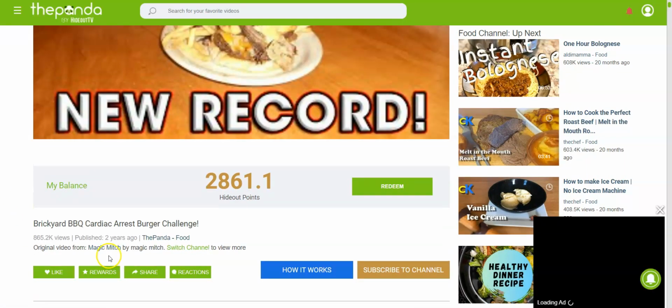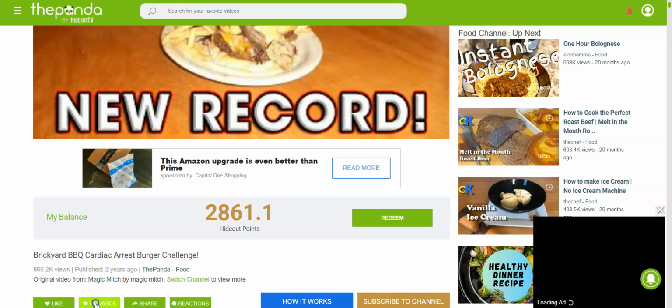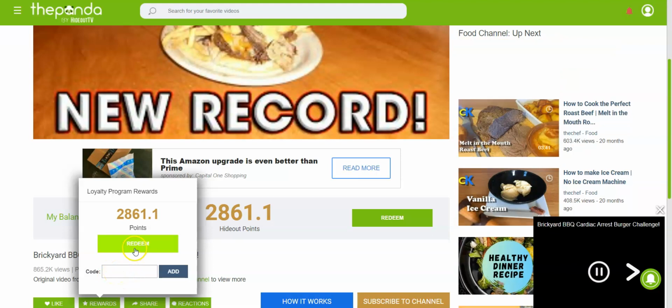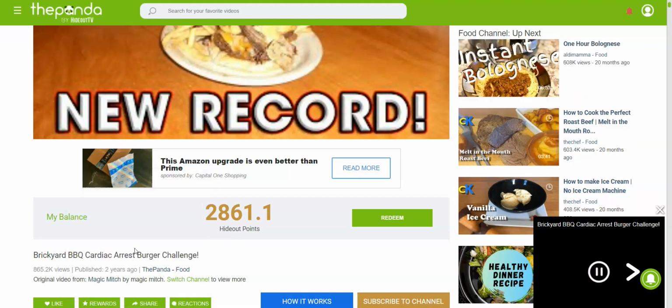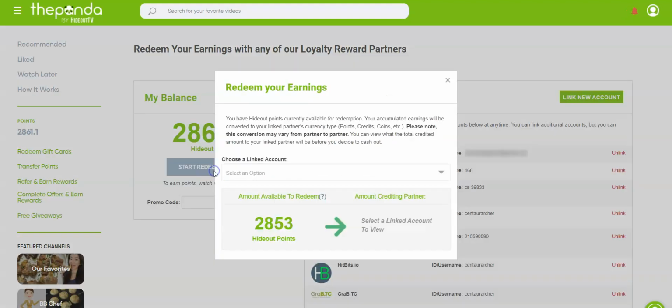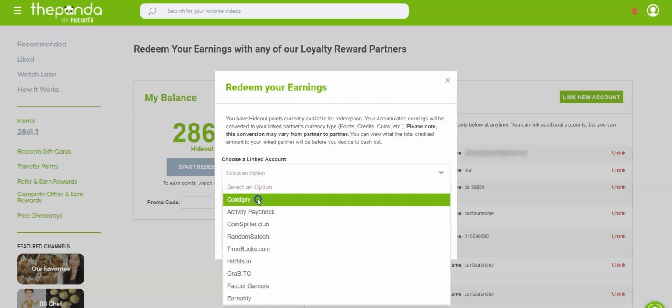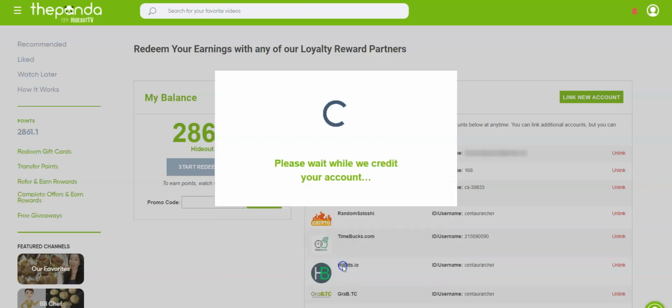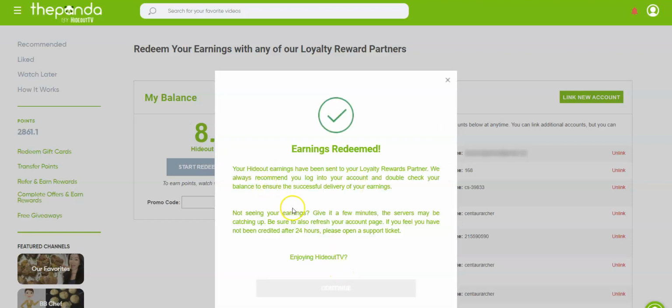Let's jump over here to rewards. Boom. Okay, so I've already cashed in my daily bonus. So I'll just go ahead and redeem these 2,861 points here, and then we'll start the redeem process. We're going to choose Cointiply, and this will give me 16,000 coins added to my Cointiply account. So we'll click redeem, and it tells you it's going to send it to your account within 24 hours, but usually it's very, very fast, pretty much instant.